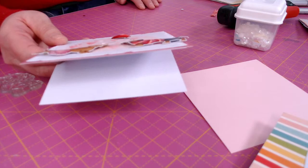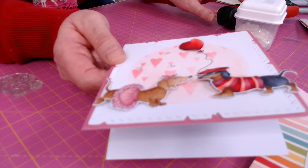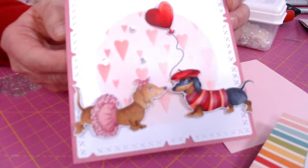It still burns just like all the others do. Exactly. You get it on your skin. Okay, and there we have it. I would stamp a sentiment on that just to finish it off.